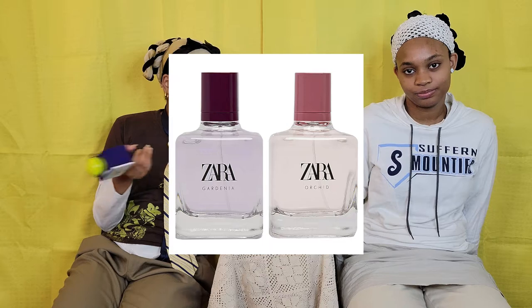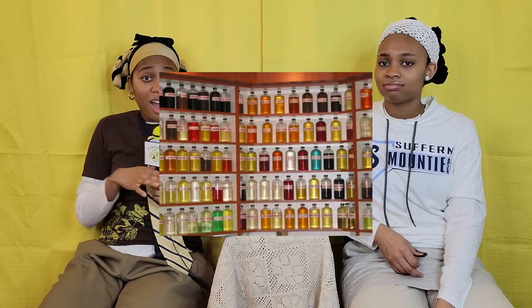Perfume from Dossier, Zara, Banana Republic. My father got me a Banana Republic perfume. We classic. And oils. Zara has a really nice perfume, very flowery scents. But you can't go wrong with Muslim oils either. Muslim oils last longer than perfume.